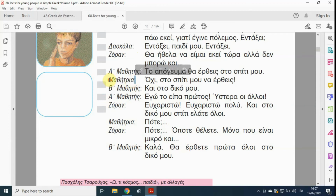Okay, so then Mathitria says, wait, this has an a at the end, so this must be a feminine word. I think this must be like a female student. So we have three students in the class: two different mathitis, male students, and one mathitria, female student. I can only guess. Anyway, the girl student says, όχι, στο σπίτι μου να έρθεις. So no, to my house, that you come. You should come to my house, or it is to my house that you should come. Okay, here we go, making friends.